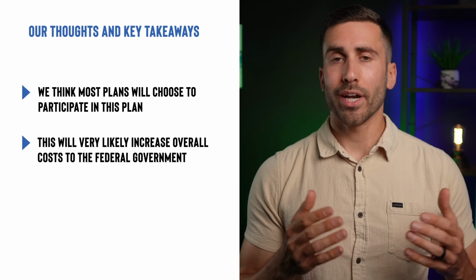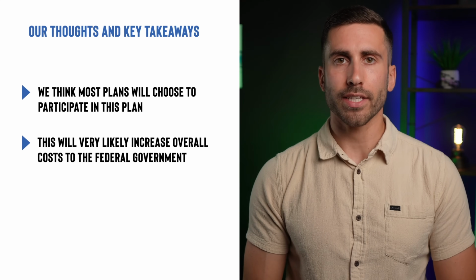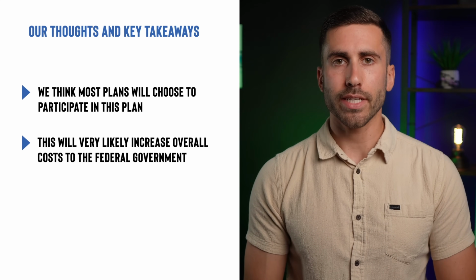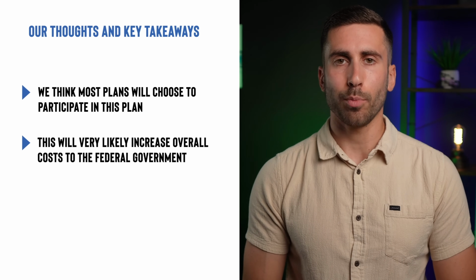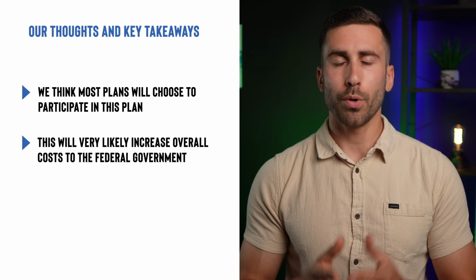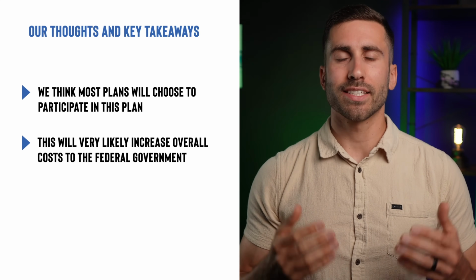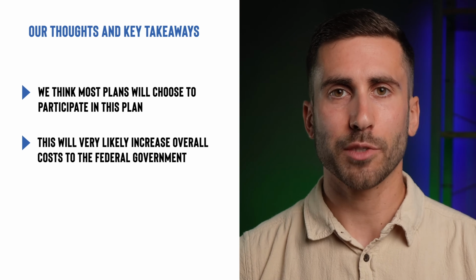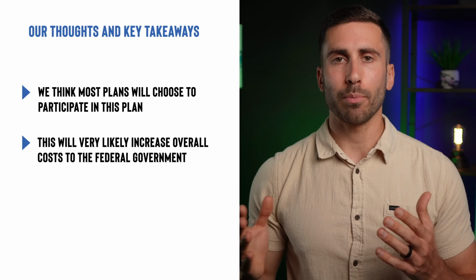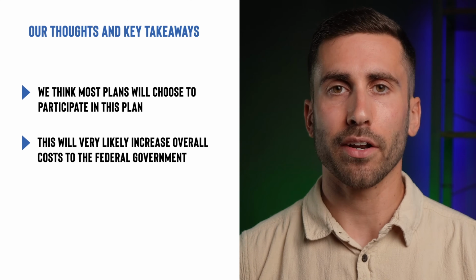Now, overall, this program will certainly create additional costs for the federal government and, more importantly, for taxpayers. But at the same time, we are thankful that Medicare at least acknowledged that they underestimated the negative impacts to Part D from the Inflation Reduction Act, and they are at least taking steps to try to help limit the financial impacts to you, the Medicare beneficiary. Perhaps even more surprisingly, it was nice to see CMS specifically helping Part D plans and not Medicare Advantage plans in this case, helping to keep Medigap and Part D coverage a competitive option compared to Medicare Advantage plans.